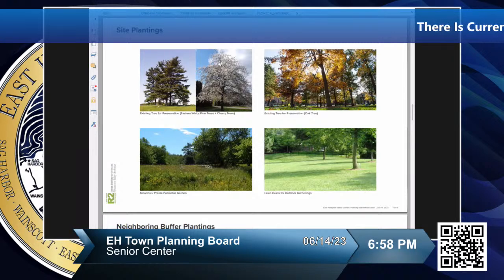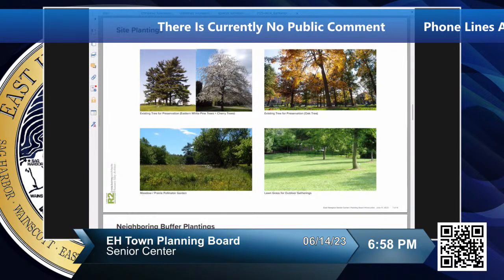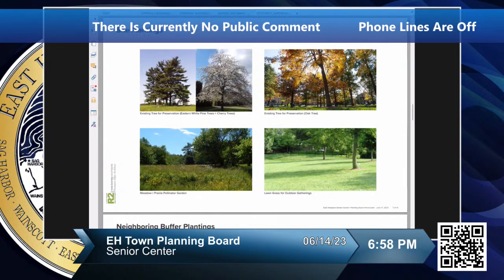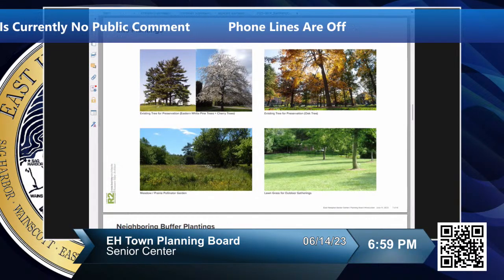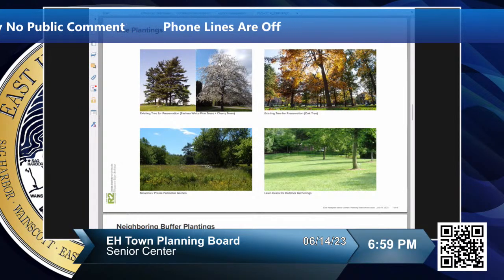On the bottom are some of the treatments we would like to bring into the site. On the bottom right, that would be the lawn grass for outdoor gatherings. This is just going to be trimmed a little bit shorter, so it's a little bit easier for people to maneuver around in. And then on the bottom left is the meadow, the prairie pollinator garden, and we think that's important to bring to the site too.